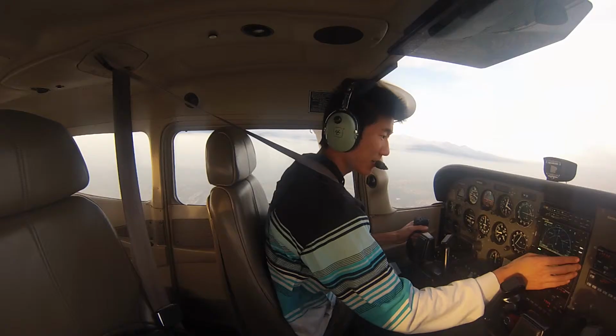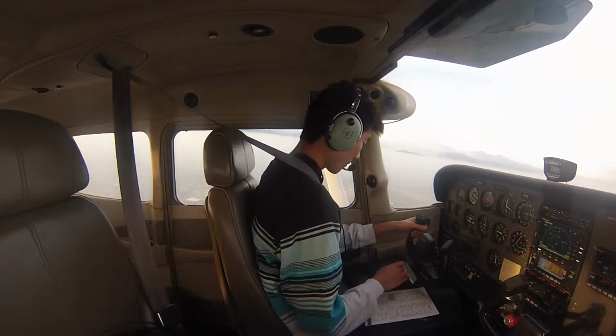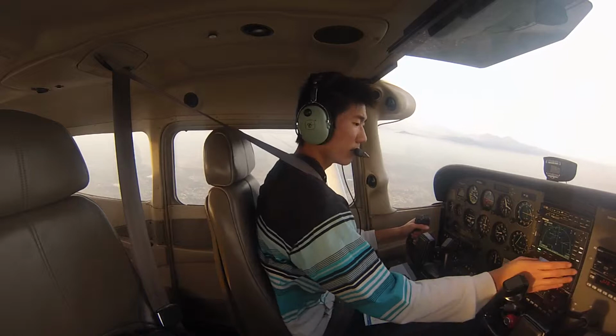Activity in the vicinity of the airport. Advise on initial contact, you have information Mike. Fullerton Airport information Mike, 0050 Zulu, wind 210 at 6, visibility 6, haze, sky clear, temperature 19, altimeter 30.05 (2.12). VOR Alpha approaching use, landing and departing runway 24. Caution for bird activity in the vicinity of the airport. Advise on initial contact, you have information Mike.